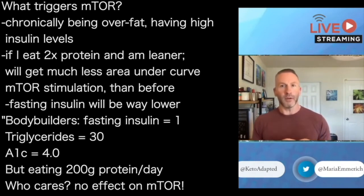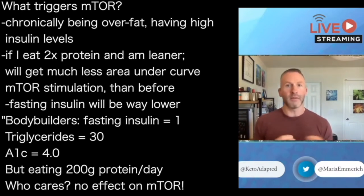I have patients who are bodybuilders, their fasting insulin levels are 1. Their triglycerides are a 30. Their A1C is a 4.0. The fuels in their bloodstream are so low. Their mTOR signaling is low, but they're eating 200 grams of protein a day instead of 100 grams of protein a day. Well, who cares?